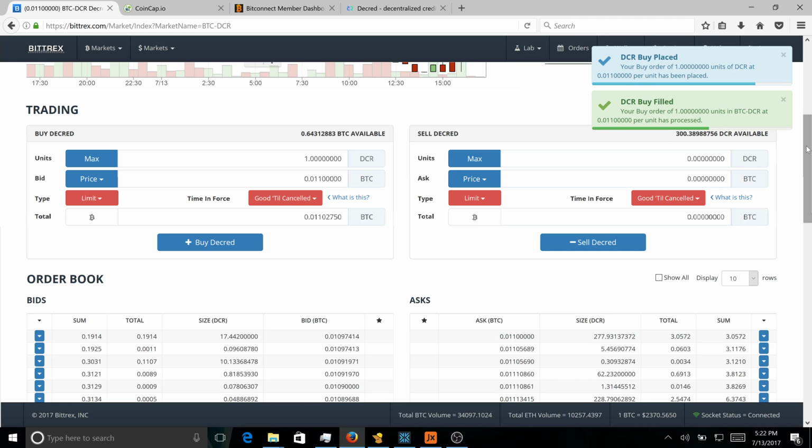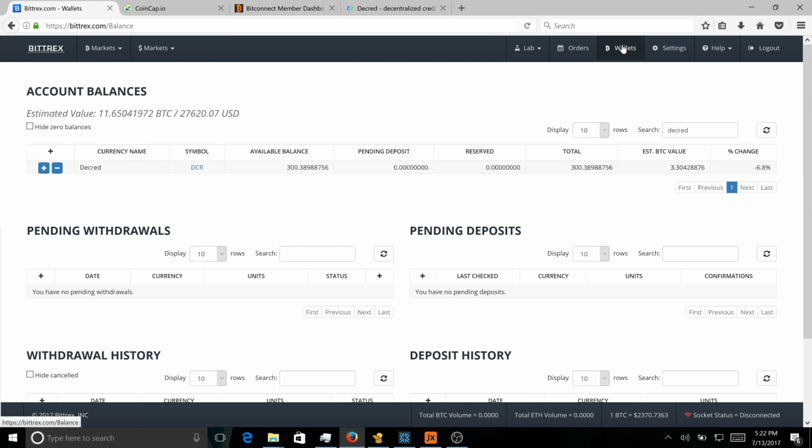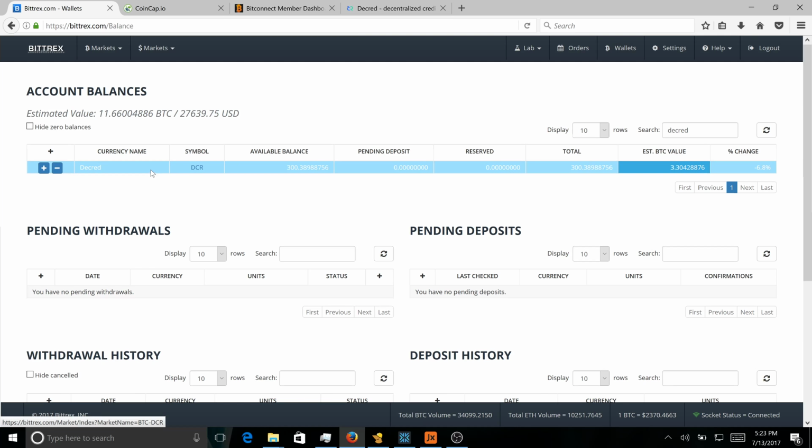Now, it's a good practice to not store these cryptocurrencies on exchange. So I'm going to be showing you right now how to withdraw your DCR into a DCR wallet instead of leaving it on the exchange. So what you're going to want to do is go to wallets. And you can see I have DCR right here. I'm going to hit the minus because I'm wanting to withdraw DCR.